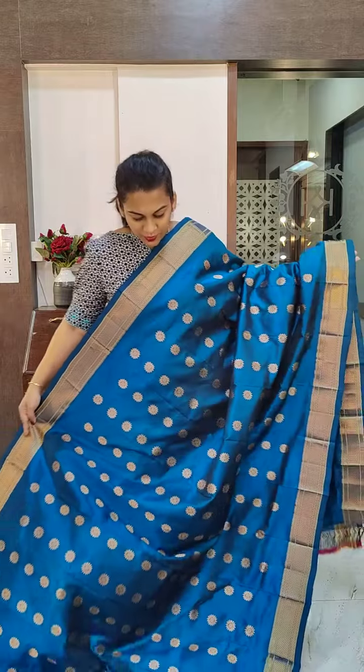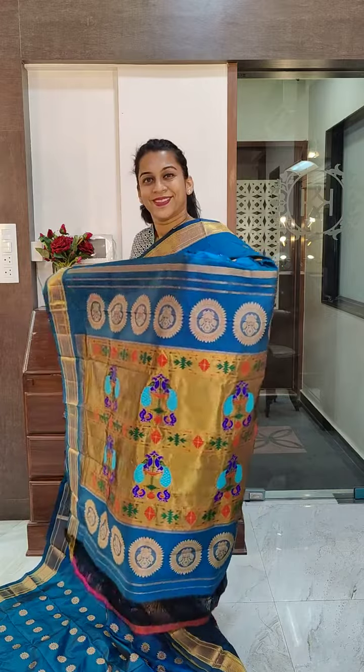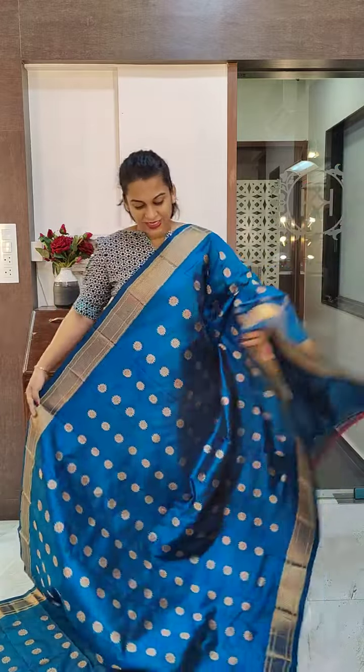Okay, so this is the gorgeous one. This is the Maharani pallu. If you like it, please take a screenshot and send it to me on WhatsApp. Let's move to the next one.